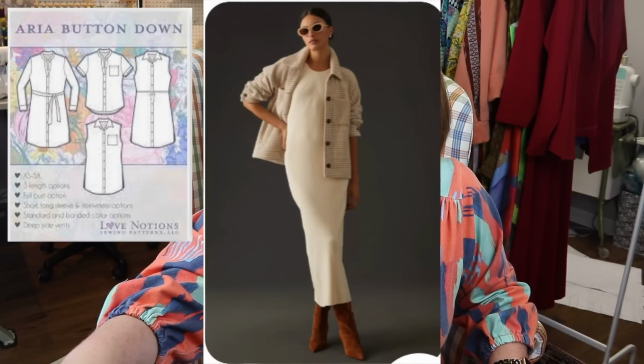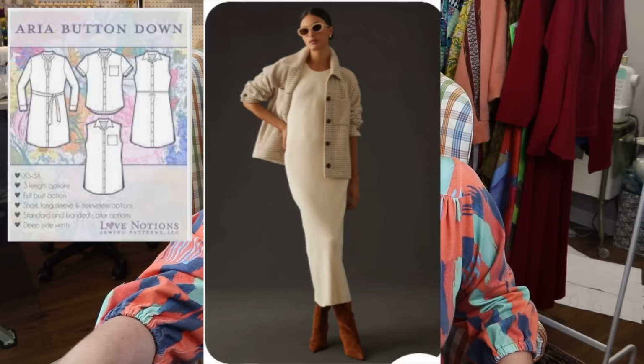All right, so that's the Aria, a great one for pattern hacking. And again, I'll be showing some of these on the channel, so I haven't decided what yet. So if there's one that you're like, oh, show that one, that can be your comment you leave down below.